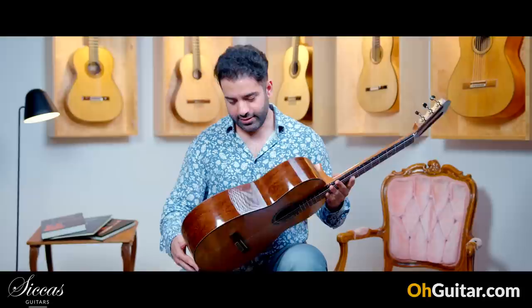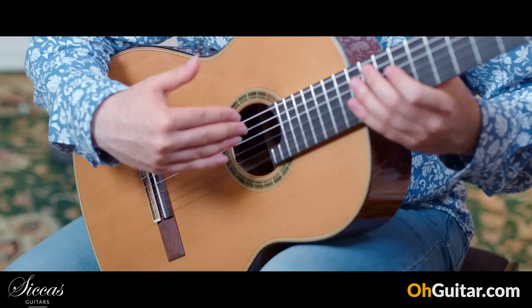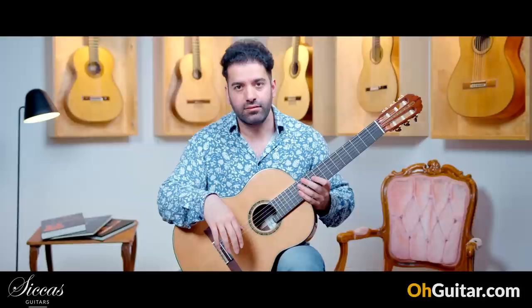sides. You have also some very fine and beautiful details, or let's say decorations, on the guitar. For example, on the bridge, in the guitar rosette, and also in the guitar head, you have the same type of design or texture. But let's see how the guitar sounds.